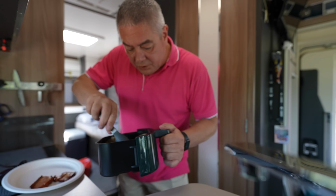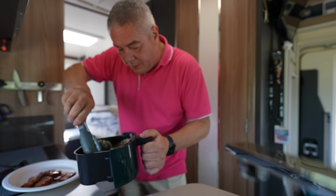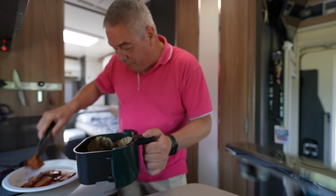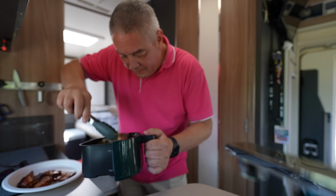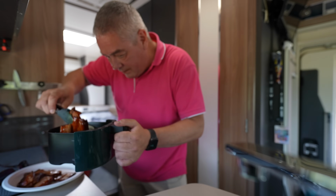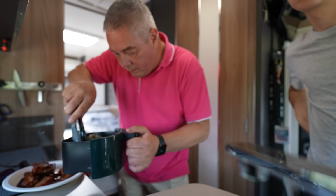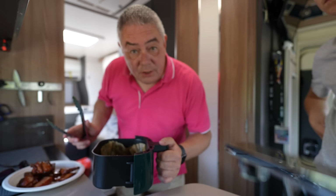Right, I've pulled over whilst Eddie works out the vignette toll situation, but these things look cooked perfectly. Oh, look at that. There we go. Lunch is served.